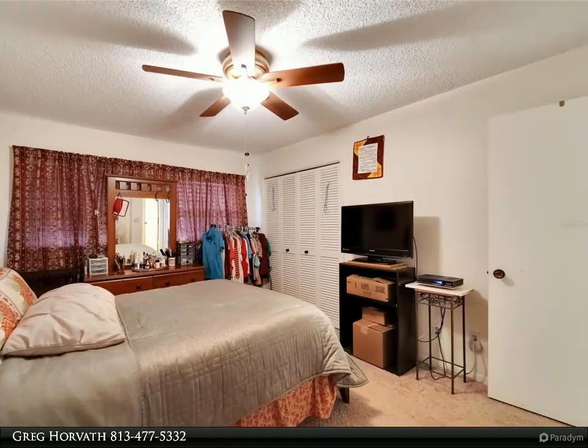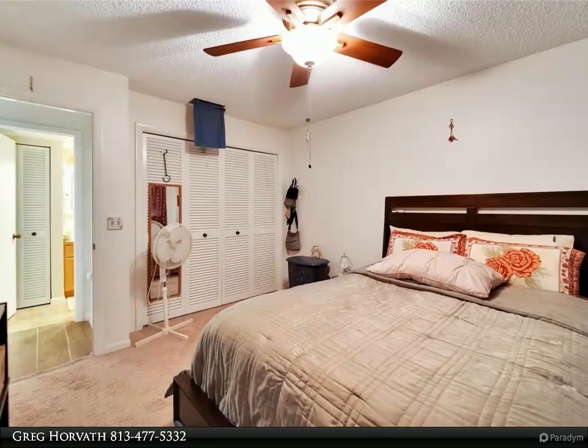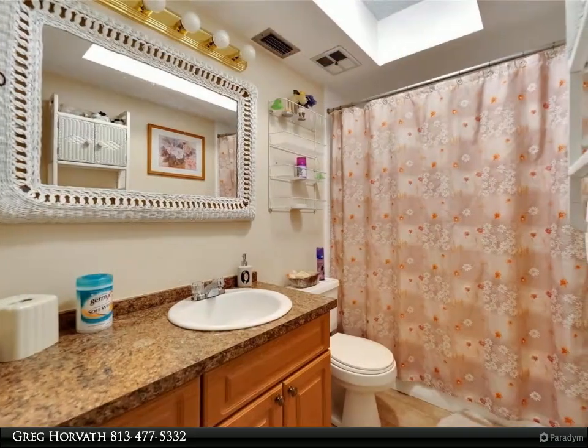Starting with the cute downtown, Dunedin Marina and Dunedin Fine Arts Center, DFAC. You're only a few miles to the Dunedin Causeway and Honeymoon Island State Park. Pinehurst Village is waiting for you.